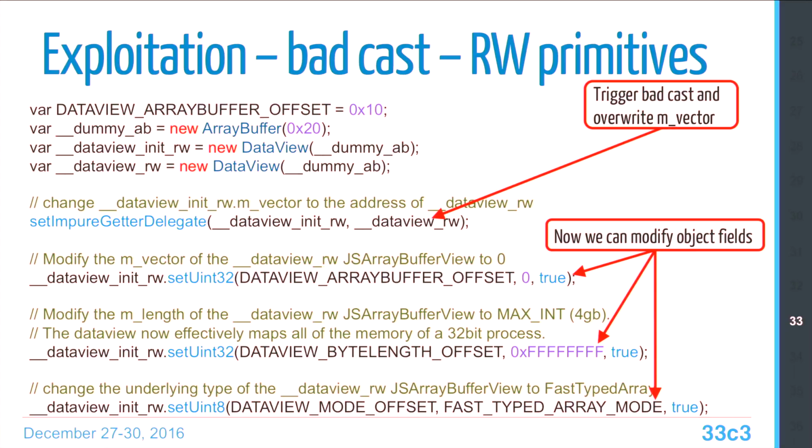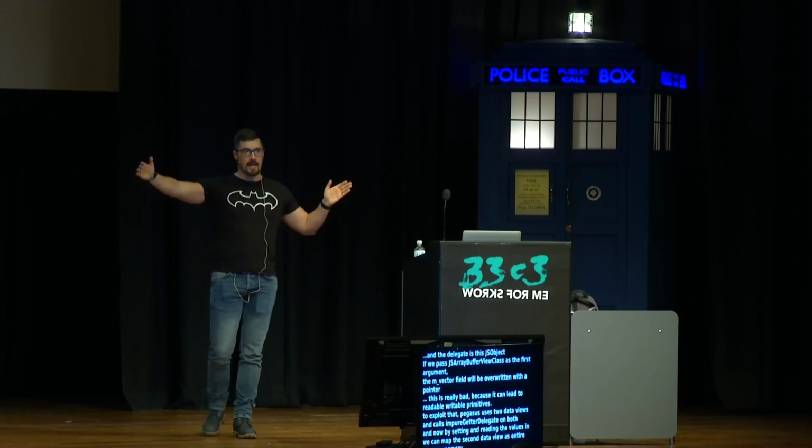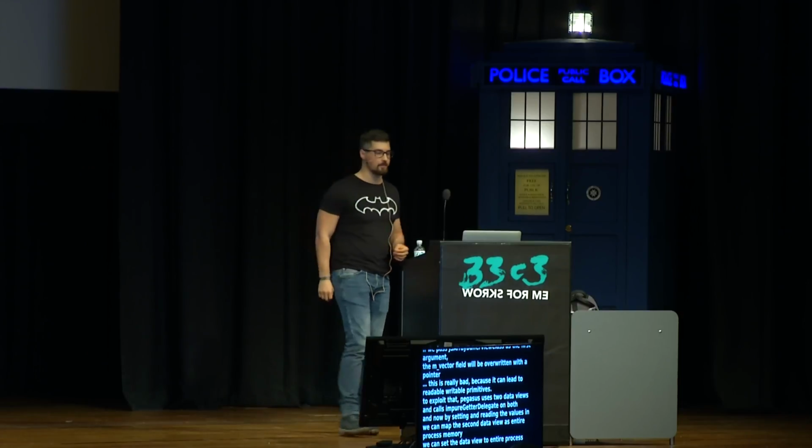Why do we need it? We can map the second data view as the entire process memory, by overwriting the second data view's array buffer offset to be 0, by overwriting the second data view's length to be 4 gigabytes in the case of a 32-bit process, and setting the type as fast array type. So basically, the second data view is now mapped onto the entire process space, and we can getInt, setInt to get arbitrary read and write anywhere in process memory.